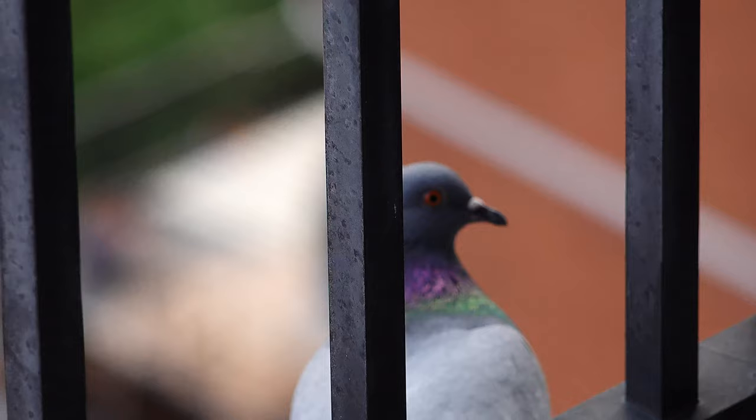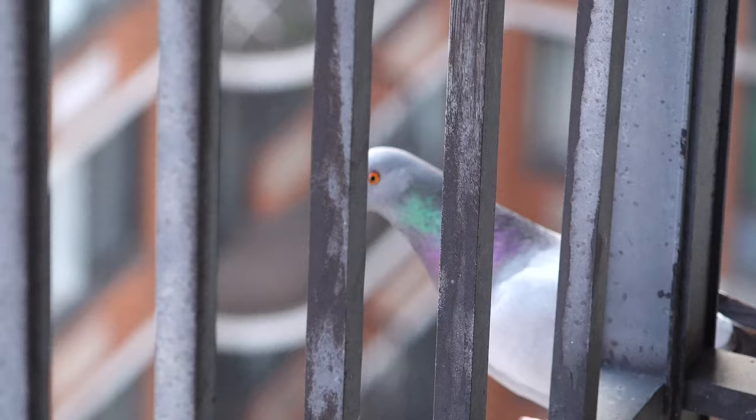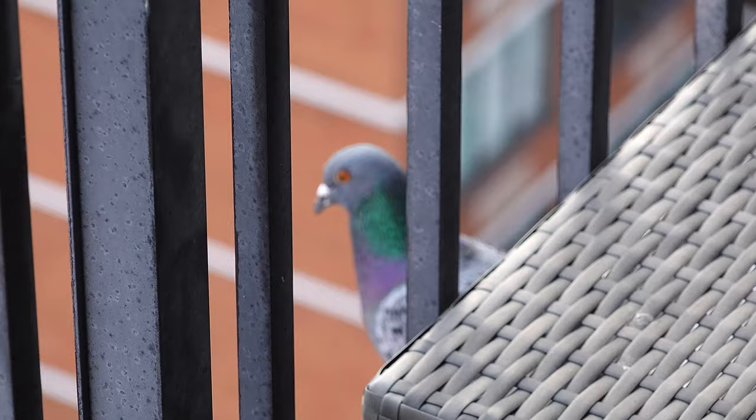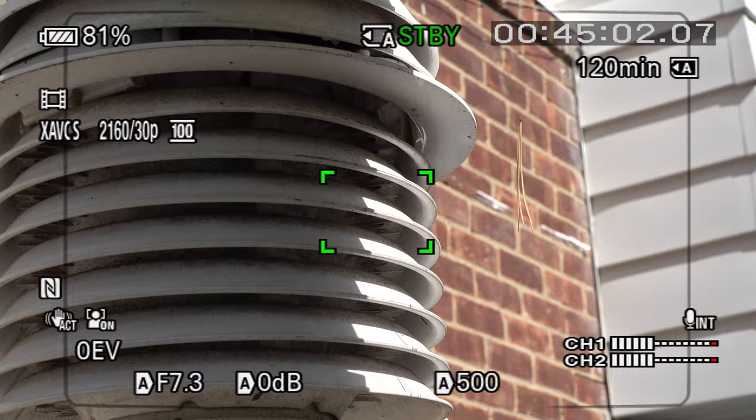Now, in this particular scene with a pigeon on my balcony, the camera seemed fixated on focusing on the bars of the balcony and does not want to get the pigeon in focus. I was struggling. Here's another bird, same issue. There's no animal eye detect autofocus in this camera, but in all fairness, in this situation, I could have used the touch focus feature where you simply touch on the LCD panel on the portion of the screen you want in focus. I found in practice, however, this feature is sort of hit and miss.